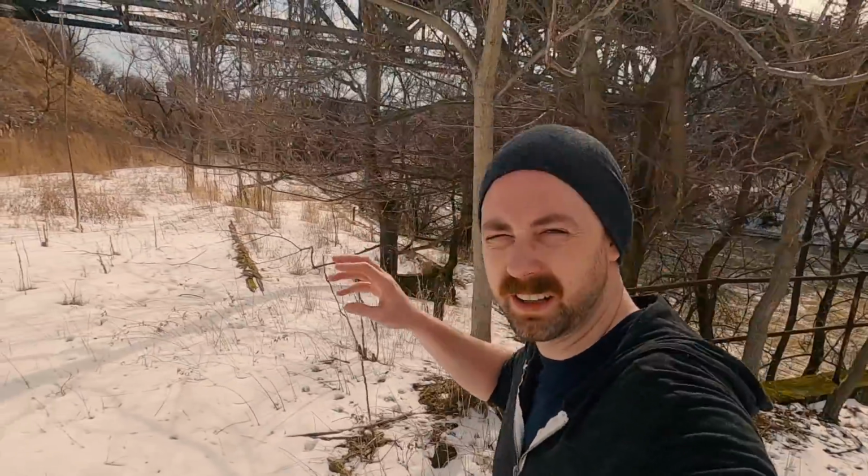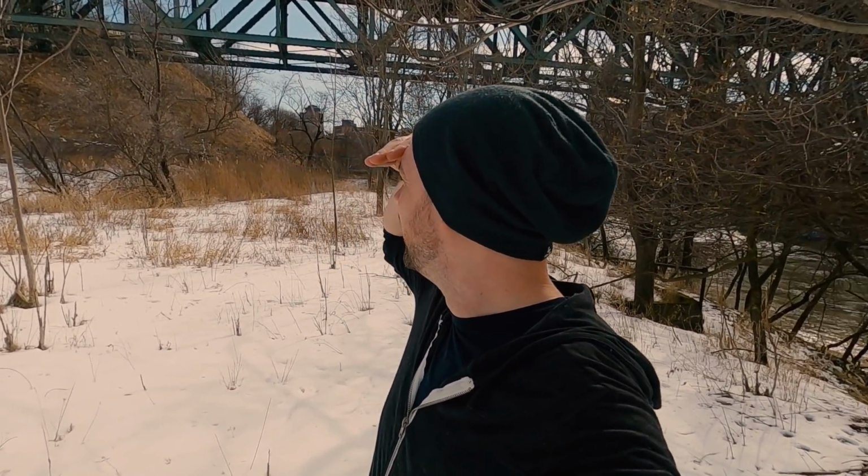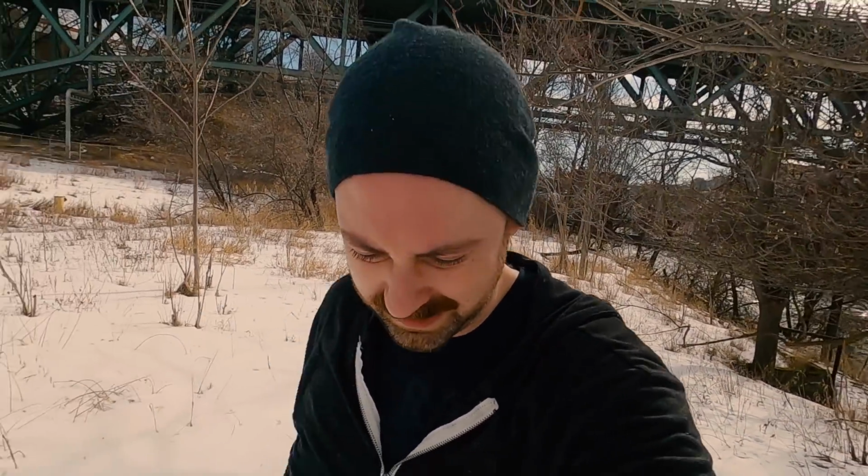So I've pretty much made it as far as I can. There's a barbed wire fence keeping me from going underneath the bridge. Do see some homeless activity over that way too, on the other side of the fence. So I'm gonna let them be. I think it's just a guy lying down. But yeah, let's go this way.